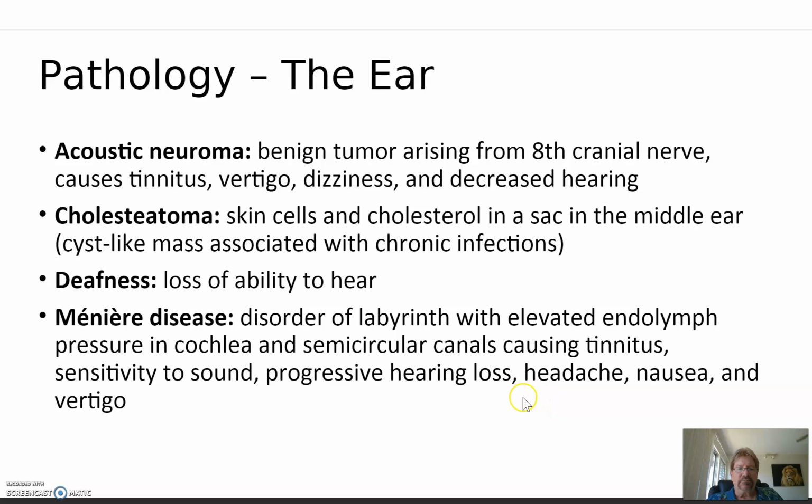Pathology. Acoustic neuroma, benign tumor, arising from 8th cranial nerve, causes tinnitus, ringing in the ears, vertigo, dizziness, cholesteatoma, skin cells, cholesterol sac in the middle ear, deafness, loss of ability to hear. Meniere's disease, disorder of the labyrinth with elevated endolymph pressure in the cochlea, semicircular canals causing tinnitus, sensitivity to sound, progressive hearing loss, headache, nausea, vertigo.